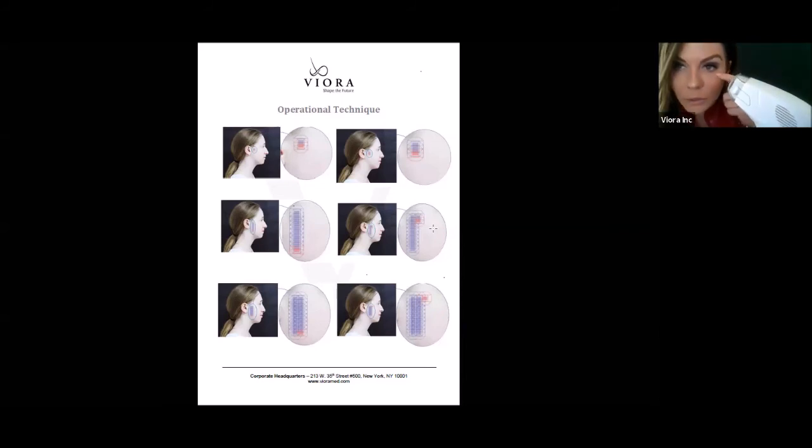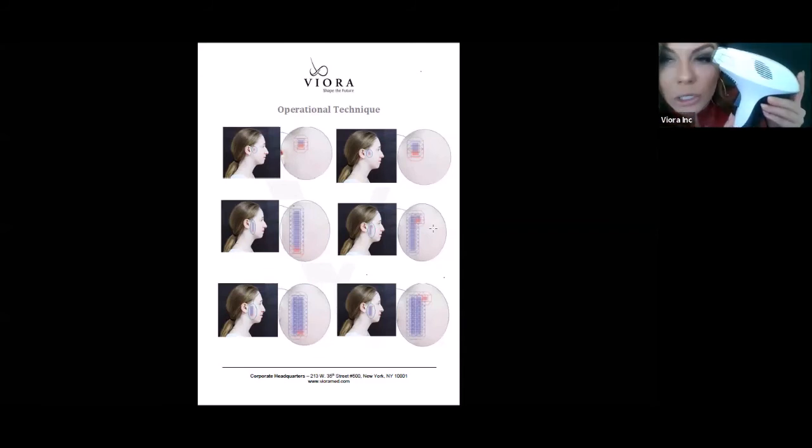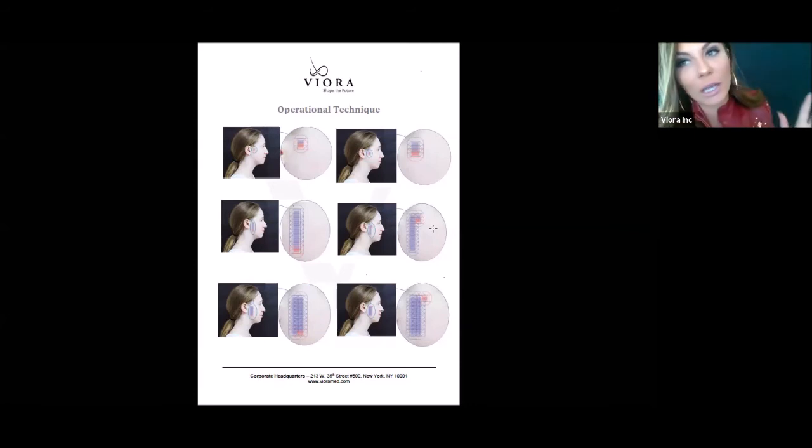Nose as well, under the eye. So sometimes it freaks them out. I still keep the vacuum on the eyes. I know it probably sounds weird, but it just helps so much with pain. And sometimes it feels like it's on their eyelashes because the tip is a bit larger. So the vacuum can be on the eyelashes. It's not going to do anything to them. It just helps with comfort.